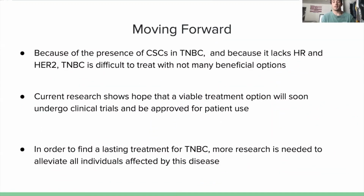Due to the fact that cancer stem cells are present in triple negative breast cancer and the fact that it lacks hormone receptors and human epidermal growth receptors, triple negative breast cancer has been extremely difficult to treat in the past with not many viable options. Although current research shows hope that a viable option will soon undergo clinical trials and be approved for patient use, for that to happen, much more research must be done in order to discover a cure that will alleviate all individuals who are affected by this disease. Hopefully, in the up and coming future, there will be a viable treatment for these individuals.